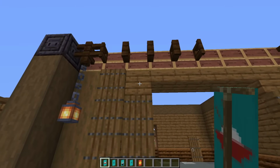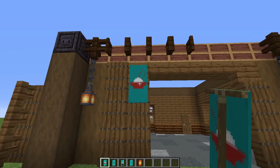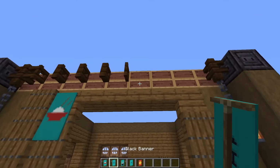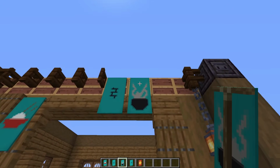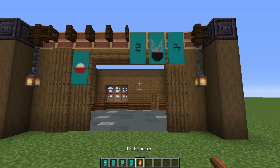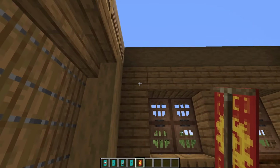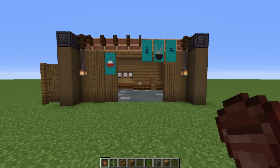So the first one is going to go against that upside down stair right there. And that is our little rice bowl with the chopsticks. Now the next 3 are going to go against those looms up the top, so we'll place that one first, then in the middle we'll place our ramen bowl, and then we'll place that one right next to it. And then for the final banner that we made 2 of, just come in here, and on each side of this window with the barrels underneath, we're going to place a banner like so. And now we can do the interior.